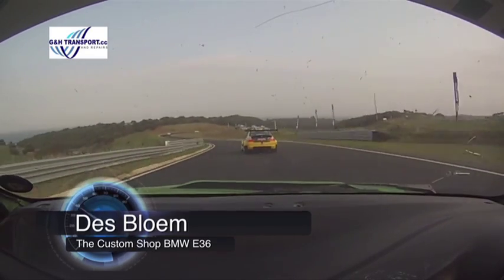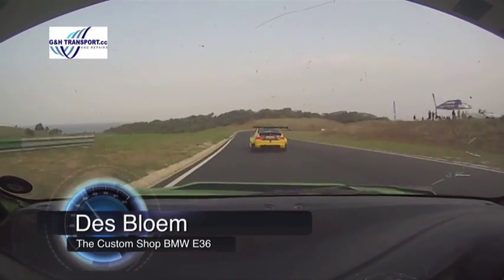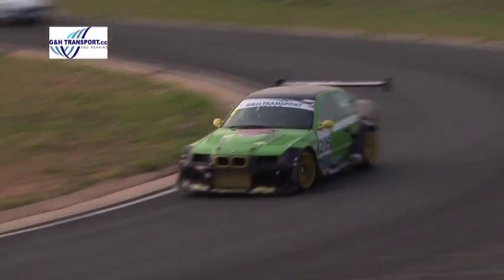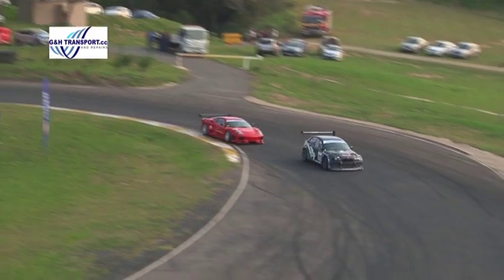On board here with Des Bloom, we saw he had some problems in race number 1, doing a much better job here in race number 2, running in the top 10 at the moment. We saw them duct tape that car up, and it seems to have worked. So great job from that team to get him out in race number 2.